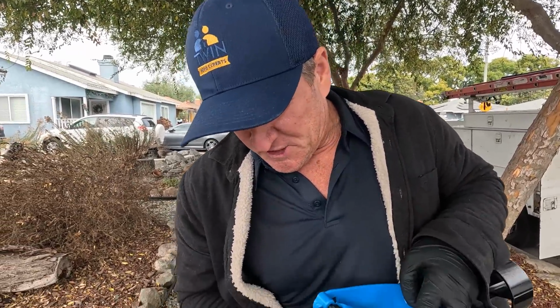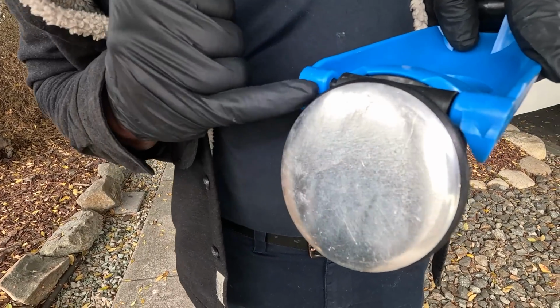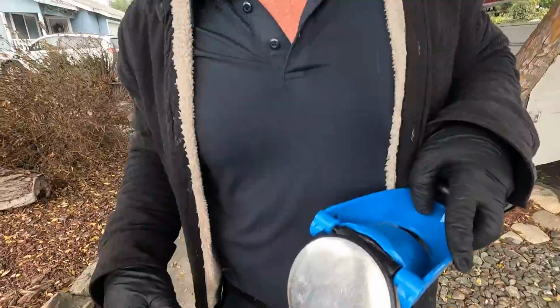Let's just say, and I know we've tested it, baby wipes, feminine products. Let's just say something gets caught up right here. You're gonna have water always coming out of here, so your line will never back up.